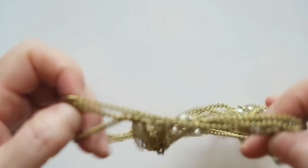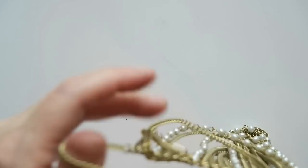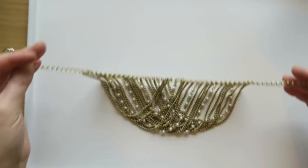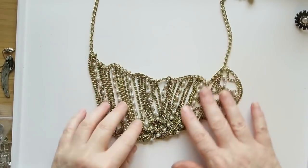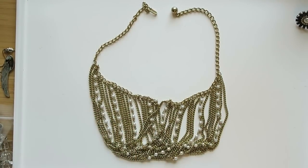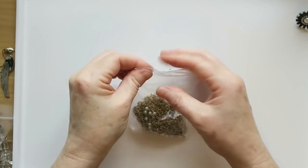I have a feeling you were tangled and somebody said, I don't think so. Not today, Satan. Oh, what are we gonna do? There's one edge. Okay, cool. So we've got this necklace that's got these festooning chains and pearls. That's pretty cute, kind of a bib style. That is one I will certainly sell. I like it. Back in the bag you go. I can see you getting tangled with everything under the sun.